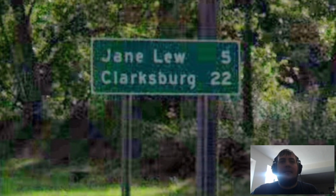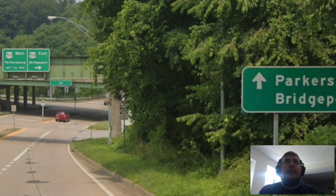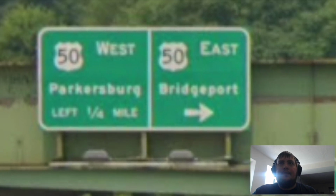Oh, here we are getting another mileage sign with Jane Lew on the top line, and Clarksburg as our bottom line at 22 miles away. So, yeah, I believe Clarksburg is what you should have put on that last sign, and not Jackson's Mill. That was stupid. So here we are meeting US 50, getting signed for Parkersburg and Bridgeport once again.